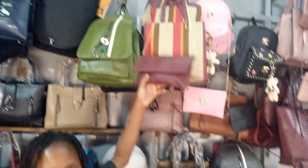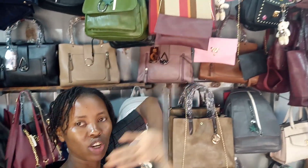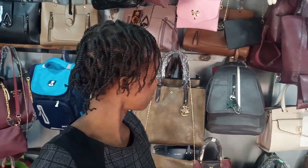Then, we restocked this bag. Hapo naiona vile inakaa. It's a 5-in-1 bag. Ikona set of 5. Inakuja na hadi ya mgongo. Yes, we have them in different colors. You can visit our shop ama unaweza place your order.